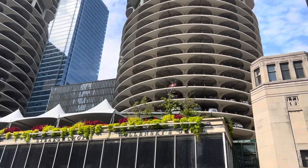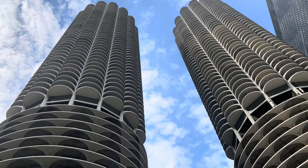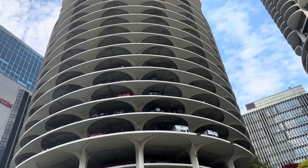When you walk into your apartment here, ladies and gentlemen, it is extremely narrow. It widens as you walk throughout the apartment, shaped sort of like a piece of pie or pizza. Each floor is connected to a central stem. Think of petals on a flower.